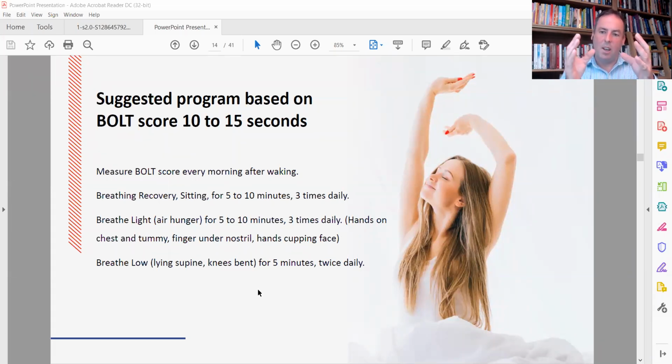In other words, you don't have to take a full big breath to engage the diaphragm. So when you have your hands either side of your lower ribs, breathe in very, very softly. Because bear in mind, the air hunger signifies an increased carbon dioxide in the blood, which is very helpful. So it's about light breathing.